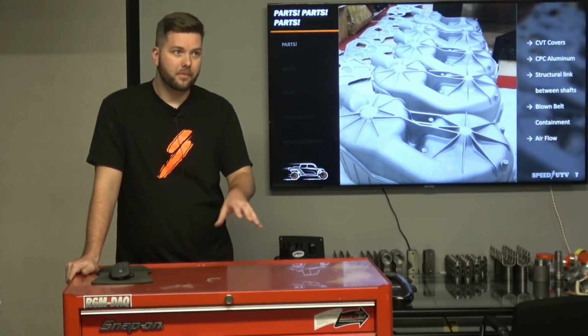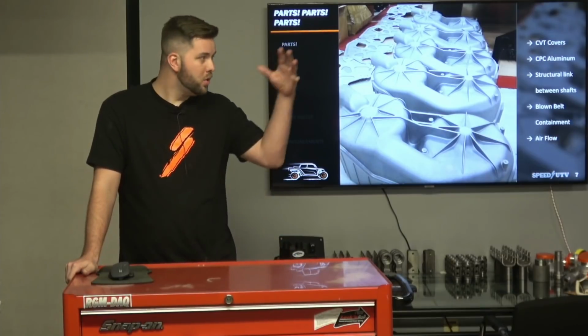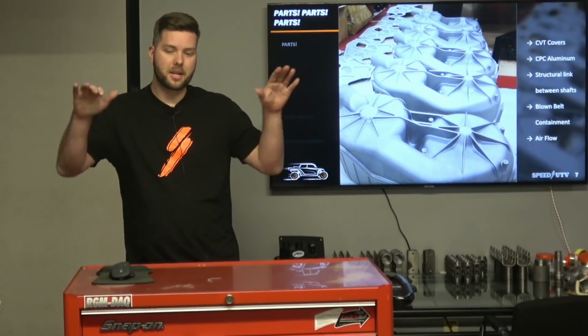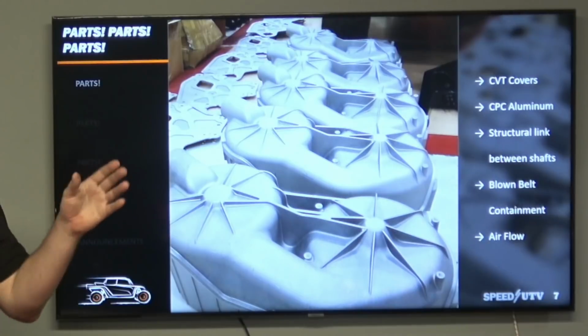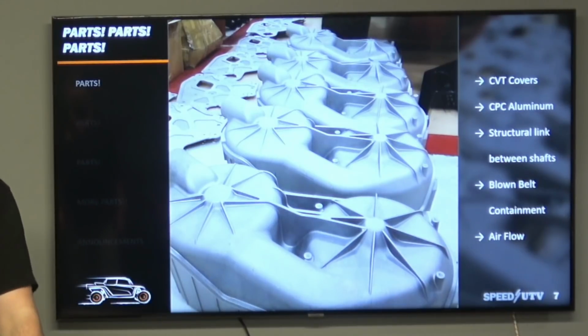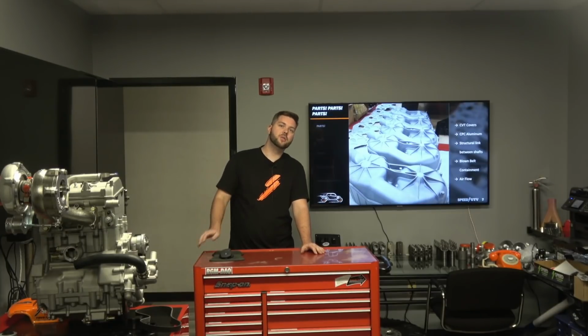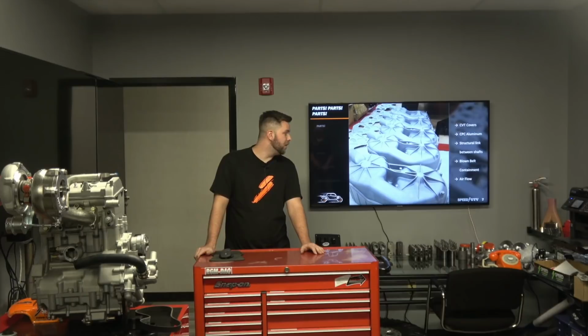And now the third aspect to that part's design is the airflow. So it's got two air inlets that are coming down from the inside of your number plates. They pass through the massive fans on the primary to the secondary CVT, and then they exit out the backside of the CVT. And where we've got the exit is actually right onto the header of the exhaust.